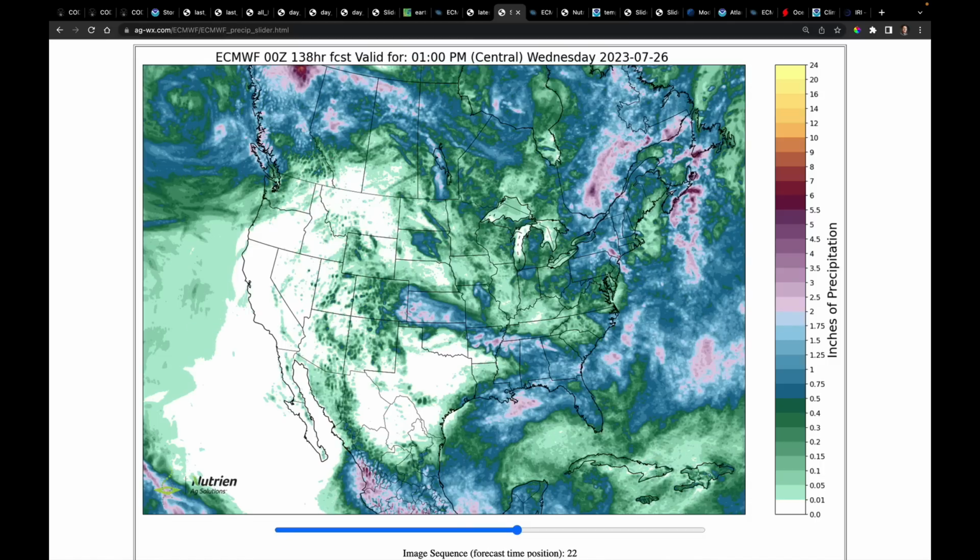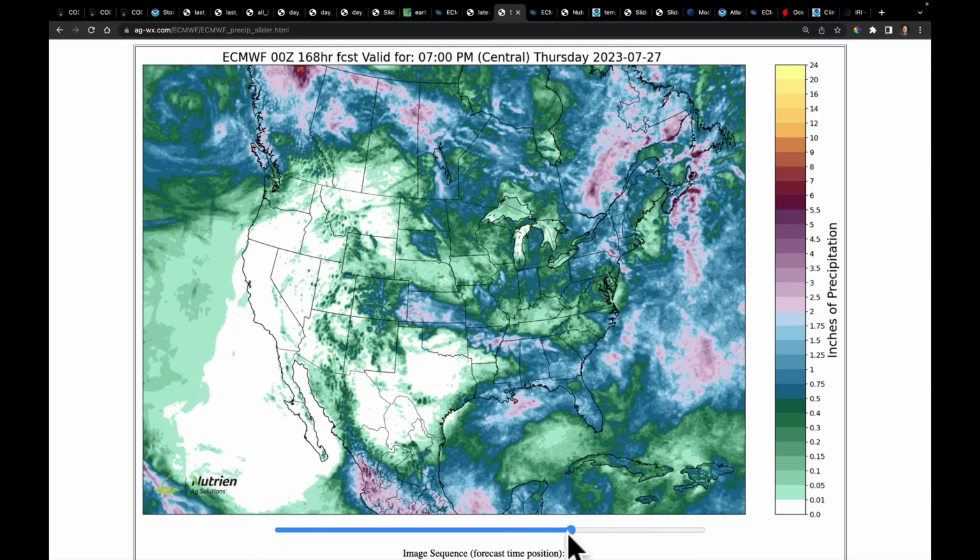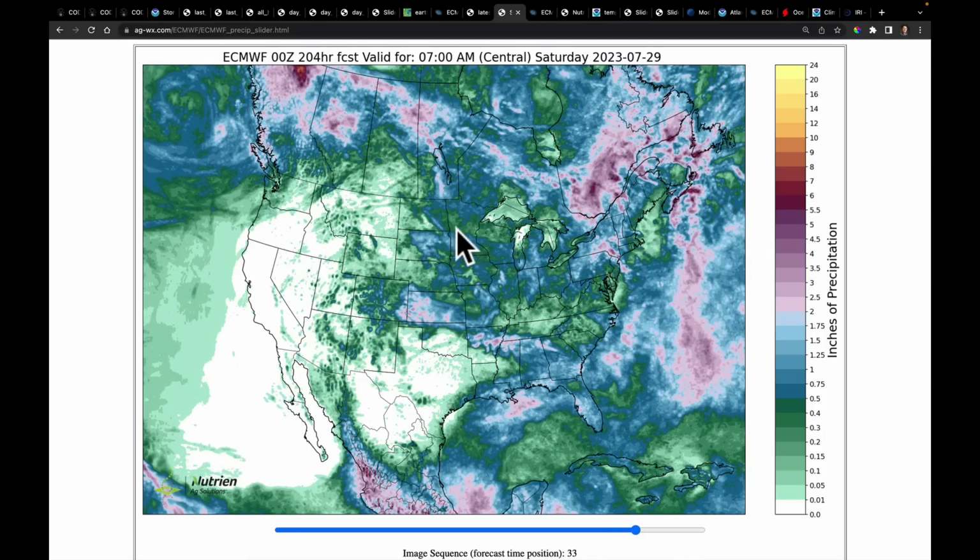Watch right in through here. You will see the model bounce around a lot over the coming days on what it's attempting to do out here about a week from now with bringing in northwest flow and trying to show some storms into this area. Now, this is just an area we're watching carefully because, remember, planted under warm conditions, then it went to about 2.5 weeks, 3 weeks of very cold conditions and frosts.